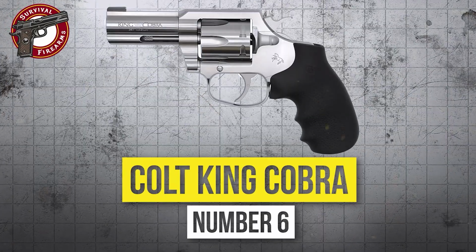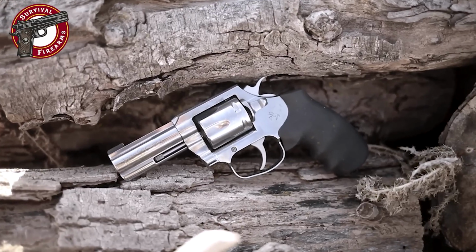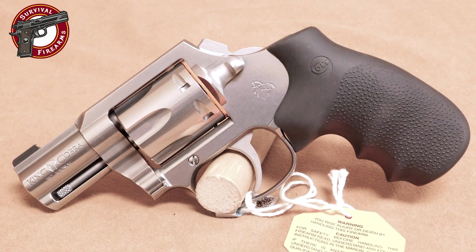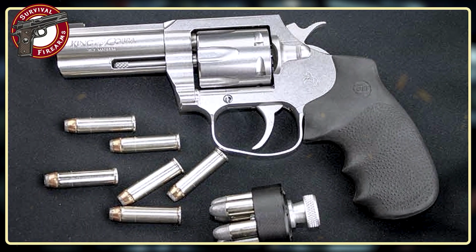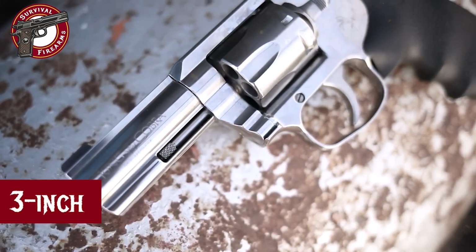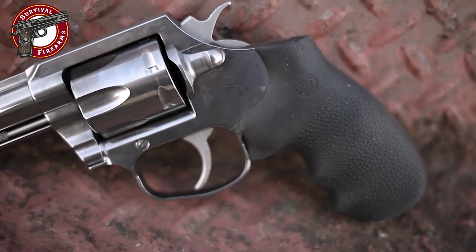Number 6. Colt King Cobra. Revived in modern form, the Colt King Cobra brings together heritage and performance in one fierce .357 Magnum package. Originally launched in the 1980s, the King Cobra came back strong with stainless steel construction and a heavy-duty build. The current production model features a 3-inch barrel with an overall length of 8 inches, and it weighs around 28 ounces.